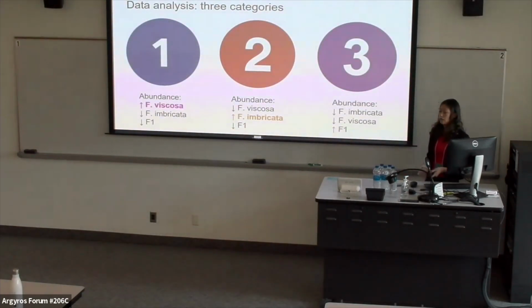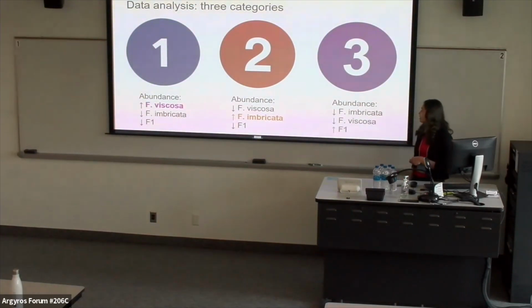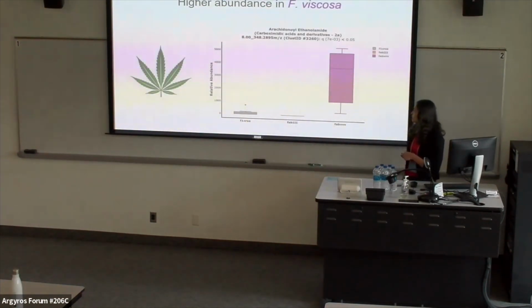To analyze the data of the 271 confidently identified compounds, I split the data into 3 groups. The first in which the chemicals are highly abundant in viscosa, the second in which the chemicals are highly abundant in Imbricata, and the last in which the chemicals are highly abundant in the F1 generation. So from these box plots, we can see how abundance is distributed, here being the very highest abundance and here being the lowest in each species.